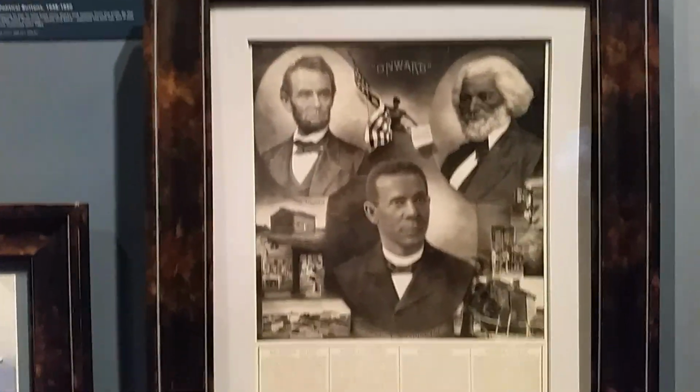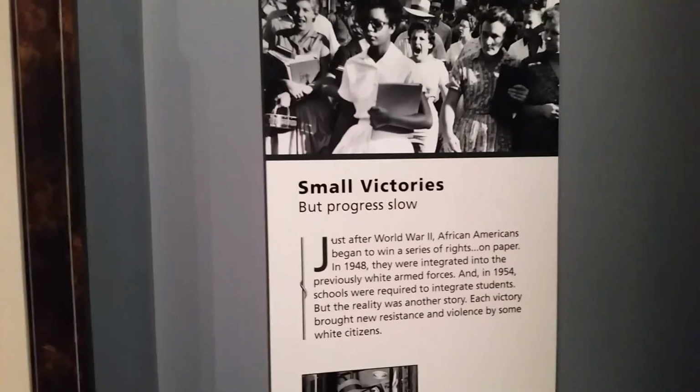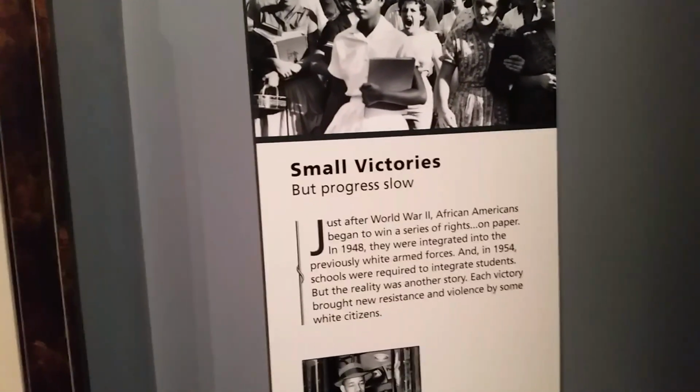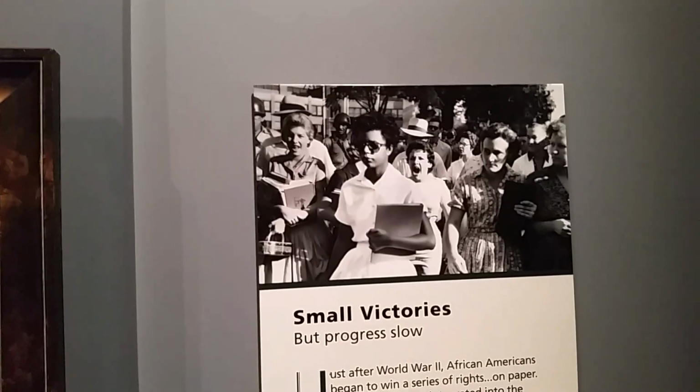Tribute posters to early leaders of the movement, and talk about how progress was made over the years in equal rights. And I know that picture, I believe that picture there is from Little Rock High School desegregation, I do believe.